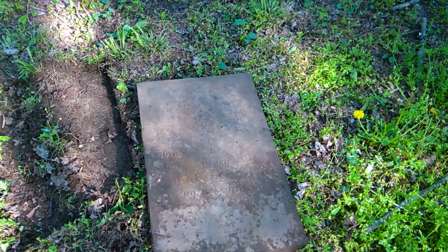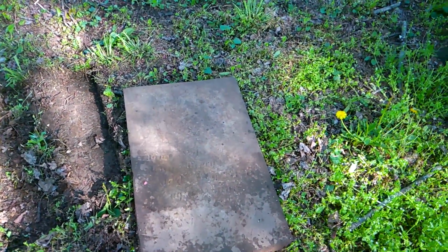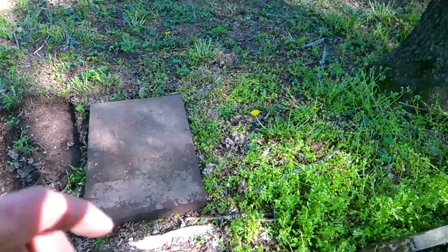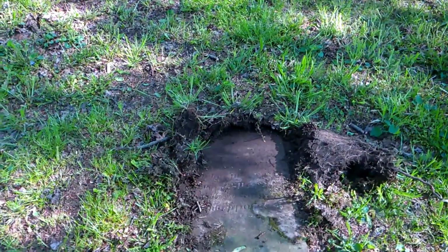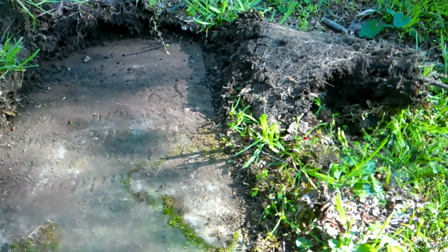Looks like Jane, wife of, uncertain. I don't know where it belongs. But we also have another fallen one here. This is in such bad shape, this place. I was trying to uncover this a little bit. I don't know. Oh my god, this is the top. I see that now. This is the top.